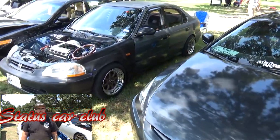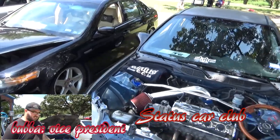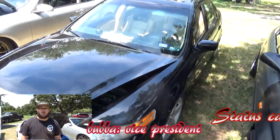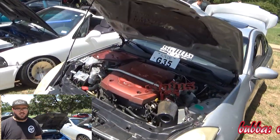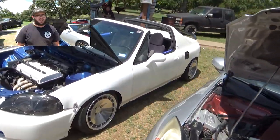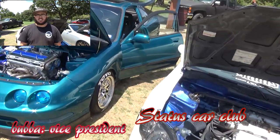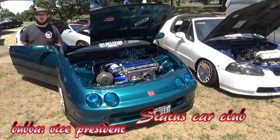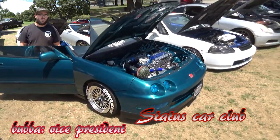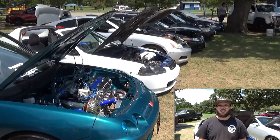Ready? Bam. All right, yeah, my name is Bubba. I'm the Vice President of Status CC. With my 94 Del Sol with the EK front end swap and a B18 B1 swap in it. Painted, lowered on clutch wheels in the club. And it's like a family. Everybody hangs out, gets together. We host shows for our community. We just like to have people come together, car enthusiasts, young, old, just to hang out and be a family with everybody. It's my car. I love it. It's my passion.